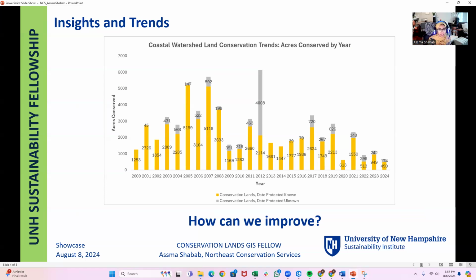And there could be several factors as to why this may be. One of them is that there's an incomplete recording of data. Because of incomplete and delayed data recording, it can cause a lag in records where we're not receiving updates as they happen. For example, we're receiving updates on land that has been conserved several years ago. This could be because of limited outreach and technical support, which we're trying to overturn here at Northeast Conservation. It could also be changes in government budgets and funding variability that changes with political priorities. It could also be the impact of COVID-19, as we see in that dip.